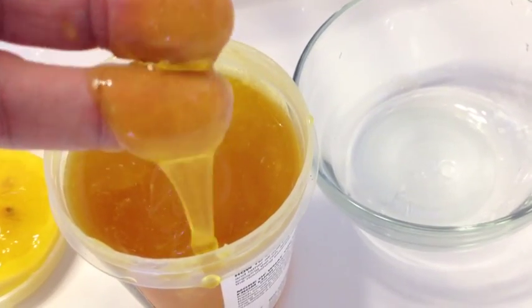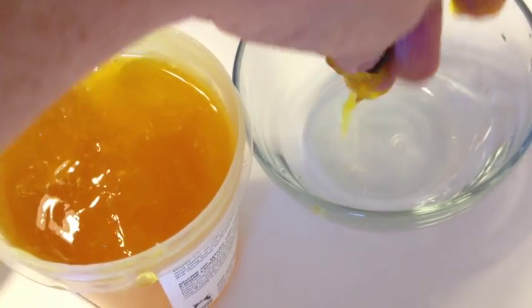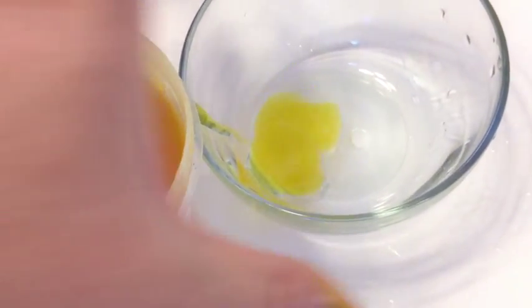It's got more kind of particulate matter in there. And so as far as putting it in this glass here, it's just very thick. So let me put some in here and then move it around so you can see what it looks like. Okay, here is the lemon melt. You can see it has a little bit more fine particulate matter in there, like bits of lemon and cocoa butter. You can see it's thicker than the other two, Violet Nights and Supertramp.